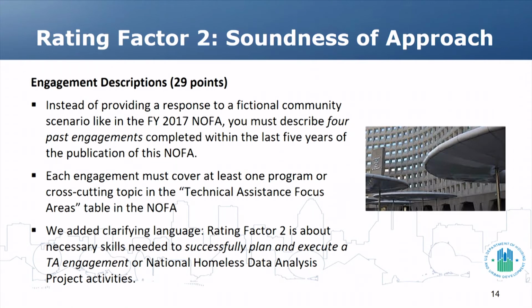instead of being about program knowledge and experience, which are captured in Rating Factor 1. These skills apply across different HUD programs. Therefore, even though Rating Factor 2 instructs you to describe engagements in specific programs, Rating Factor 2 is not measuring your substantive knowledge of or experience in a particular program. Instead, Rating Factor 2 is measuring your ability to effectively plan and execute an engagement regardless of the program.